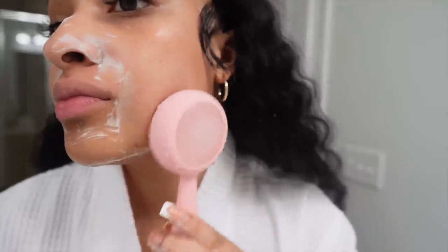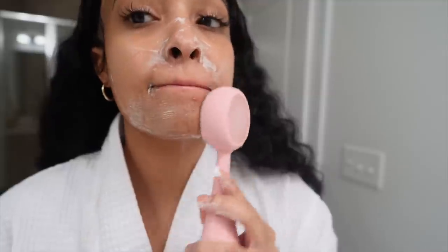Ooh, I love a good foaming cleanser. And it smells good. It smells like the piña colada car scent that you get for your car. That's exactly what this smells like. But I haven't even put that much water on my face and it's already really foamy. With my pen real good, because this pimple gotta go. Now I'm gonna wash this off.